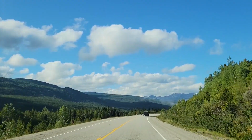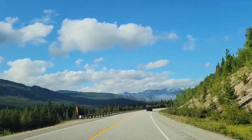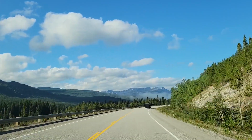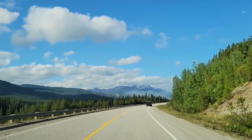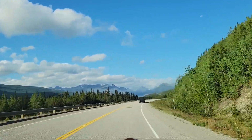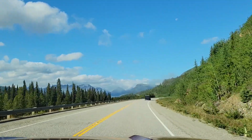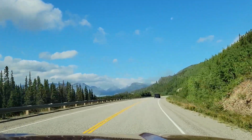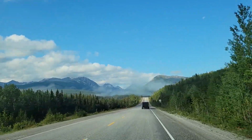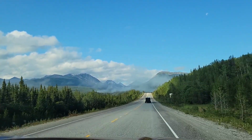What a stunning drive west we had, just unreal, the mountains coming out of the trees, that low-hanging mist. It was just something else, and I felt like I could have recorded the whole journey, but that could get a little dull for someone, I think. So I just tried to take short snippets of the mountains arriving out of the mist. Yeah, spectacular.